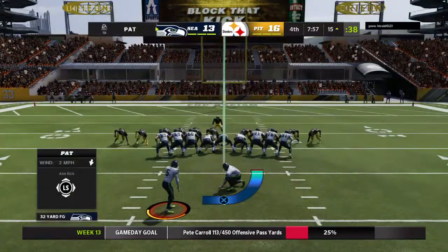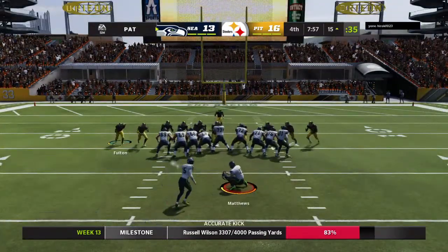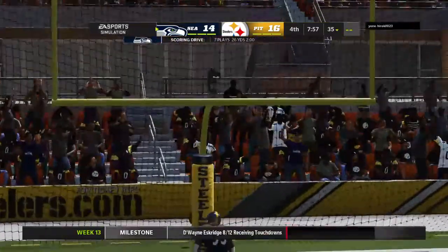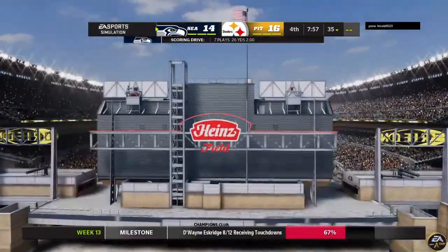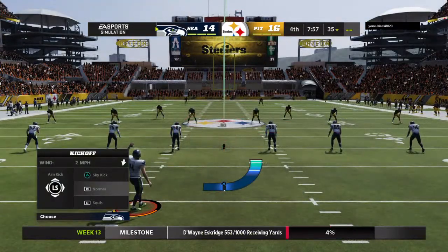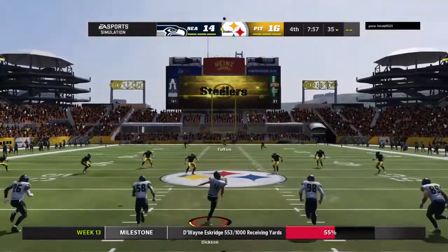The extra point now coming from Myers. And it's good. It cuts it to 2. 16-14 our score. Out is the kickoff unit as they run up and send this one away.